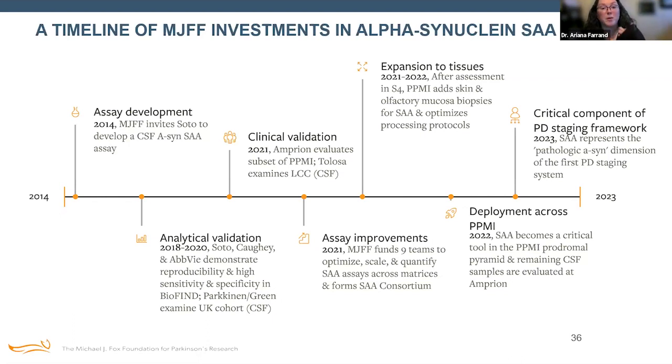And then we worked to improve on the assay, optimizing, scaling, and quantifying these assays across matrices. And then we've also formed a consortium based on the groups that were working on this assay. And we're also currently expanding to other tissues, so not just cerebrospinal fluid, but other fluids and tissues that are easier to access. And then in 2022, this was deployed across our PPMI patient cohort. All of the CSF samples that we had in this cohort got SAA testing done. And this was introduced as part of the PD biological staging framework that was introduced earlier this year.